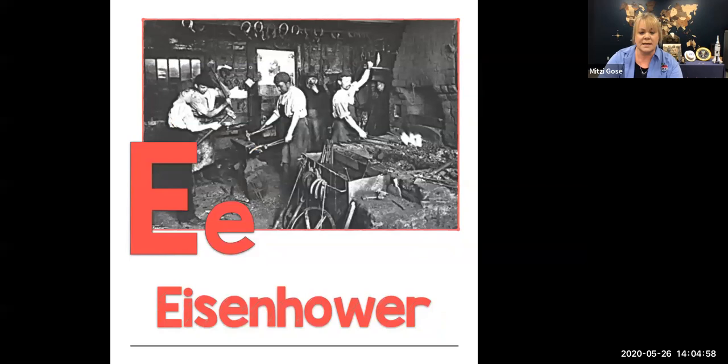E is for Eisenhower. If you look closely at this picture, you will see men and boys working with iron and metals. Many years ago, a person's last name described the work they did or the job that they had. The name Eisenhower was German for iron hewer or iron worker. Today, we call these people blacksmiths. E is for Eisenhower.